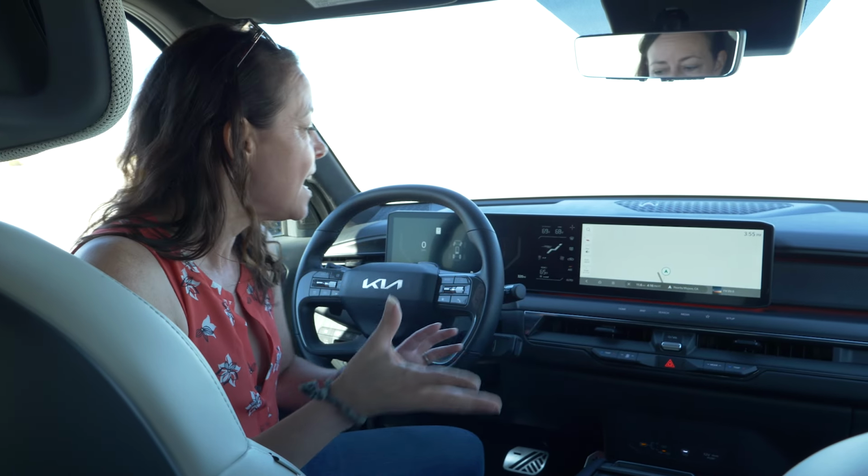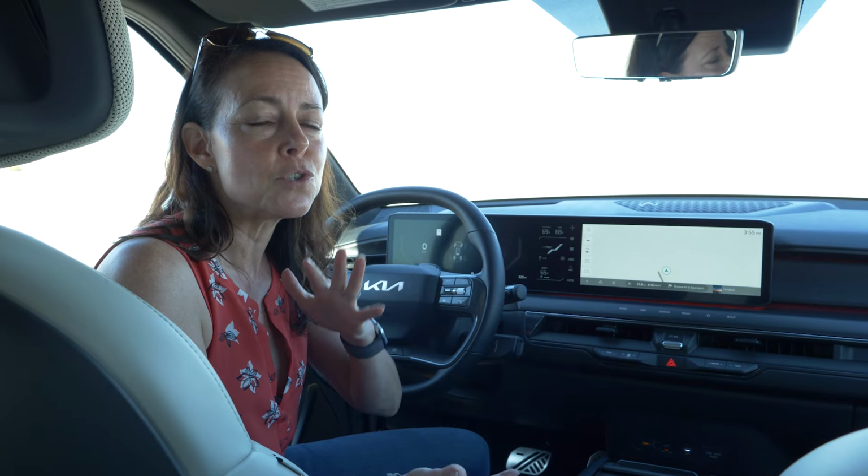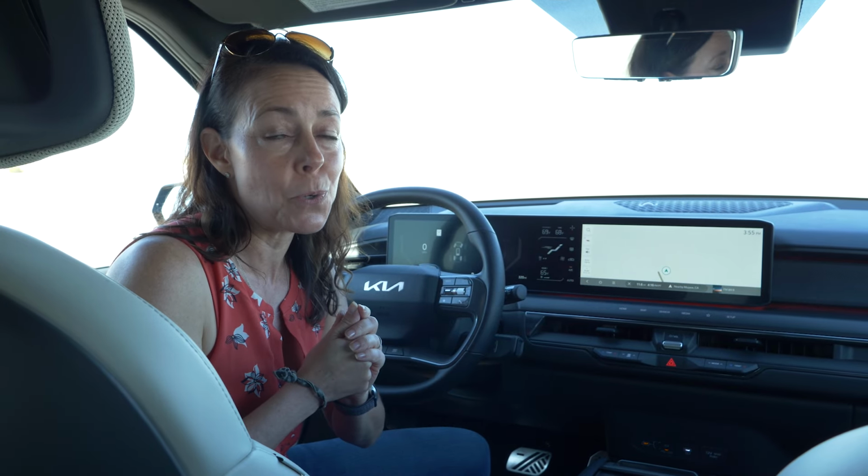But here's the cool part. Here's the thing that I haven't seen on any other automaker's hands-free drive assist. They have the opportunity when you hit the button, the lane follow assist, it'll control your steering while you control the throttle. Most systems want to take control of everything, but this lets you choose where you want the vehicle to have control and where you want the control. So I don't know, I thought that was cool.